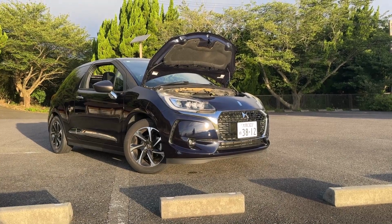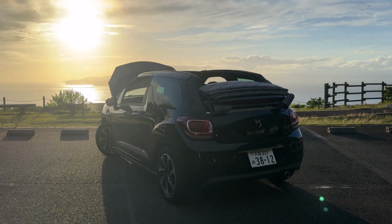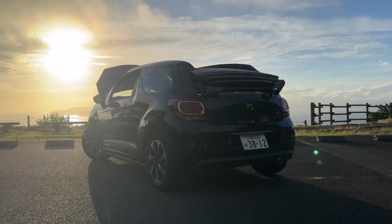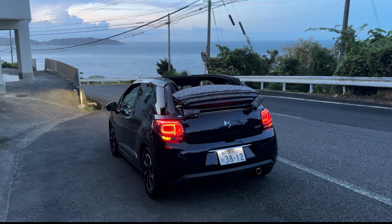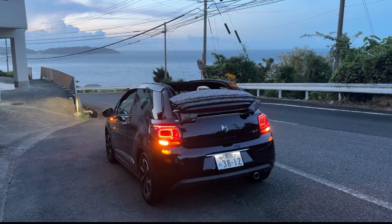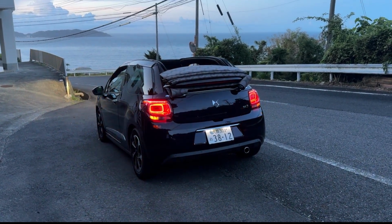The DS3 Cabrio is a rare open-top car that is only available on the Fiat 500 in 2024, with a canvas top. It's a car that combines the open-top elements of the Roadster, the sports car elements of the Hakaroku, and the practicality of the Swift Sport and Demio. The canvas top has many advantages that a simple open-top car doesn't have.